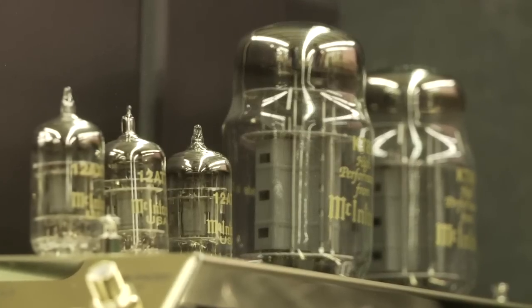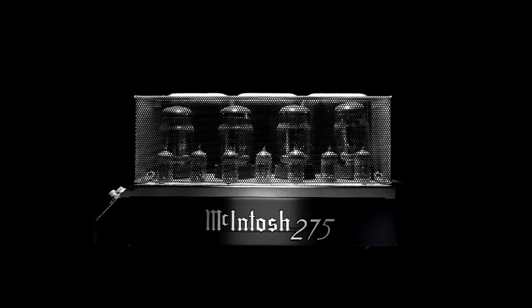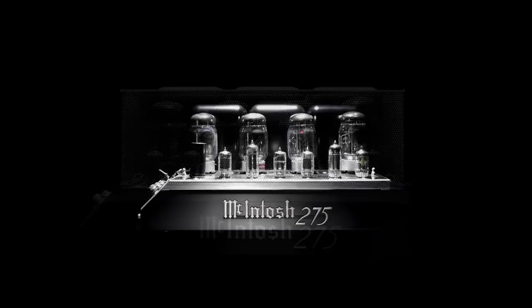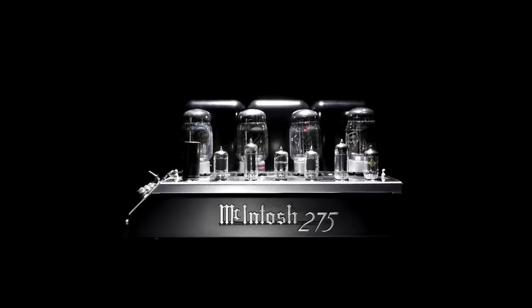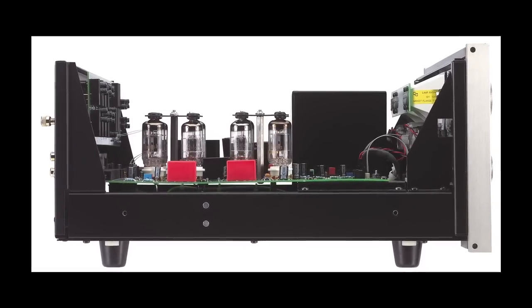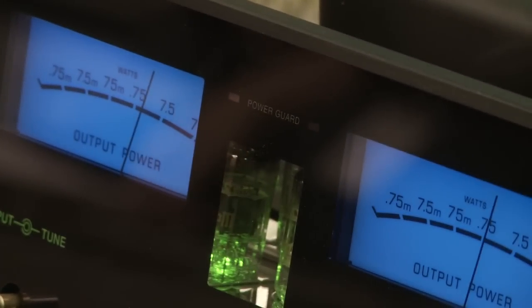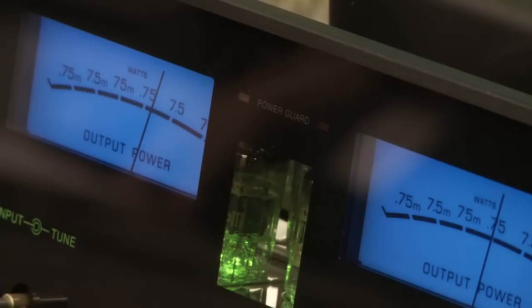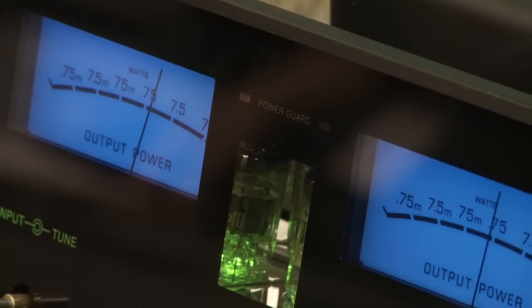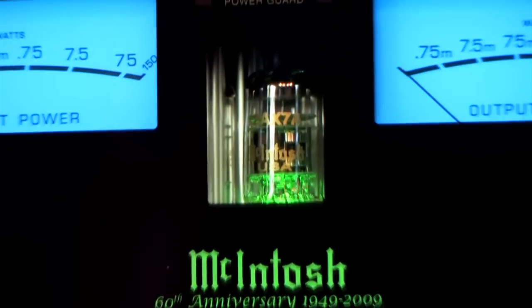Another very important patent that we have is PowerGuard. And PowerGuard is actually built into every one of the McIntosh amplifiers, and it's a very critical piece of technology. What PowerGuard is, it sits inside the amplifier, looks at the input and the output of the amplifier, ensures that you're always going to get clean sound, because we can limit the input dynamically. You can't hear it being activated, so you can run it up against its rails if you like listening to loud music, but yet you're not going to get the clipping.